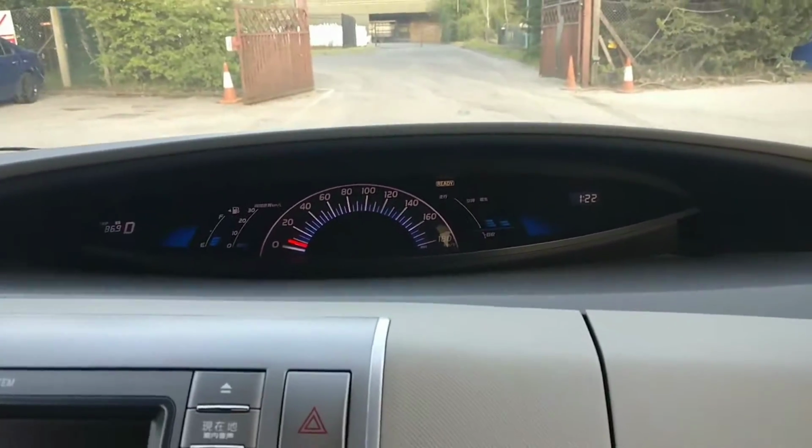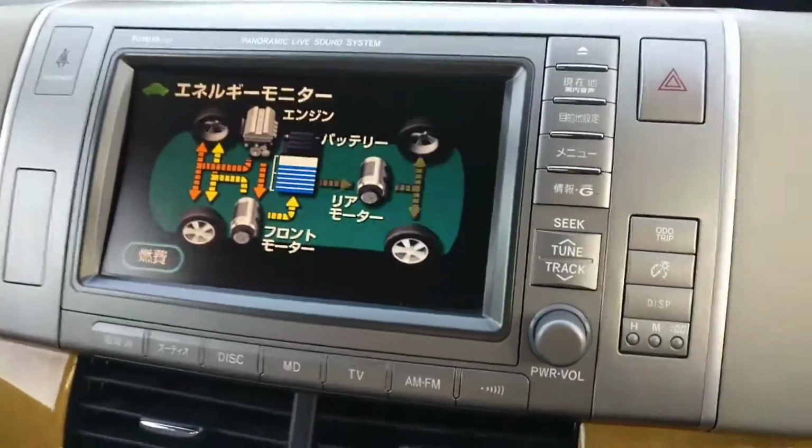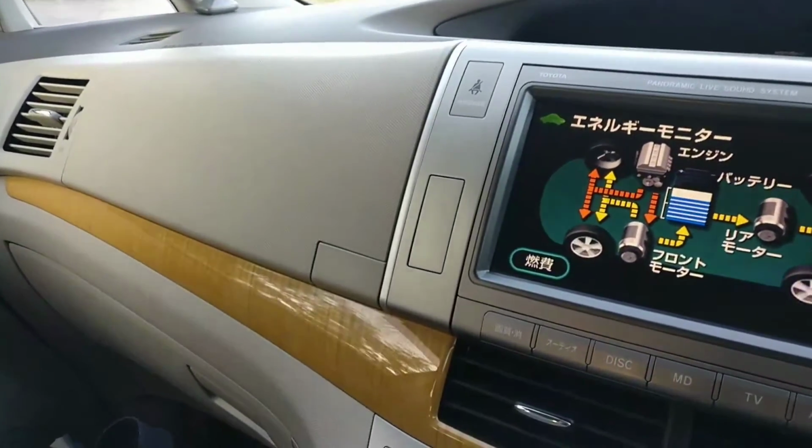Just started to drive. There's no lights, as you can see there. Car feels normal. Sorry for shaky video.